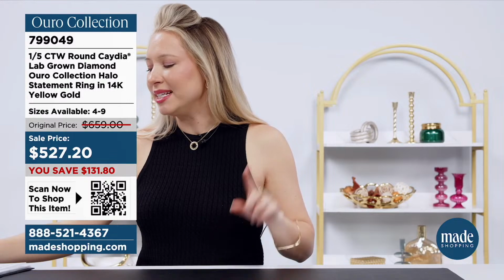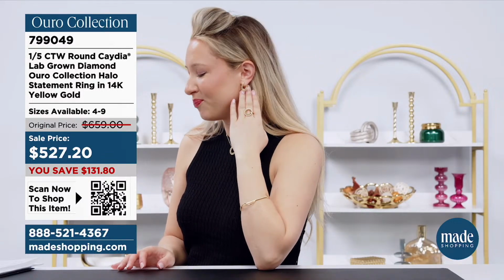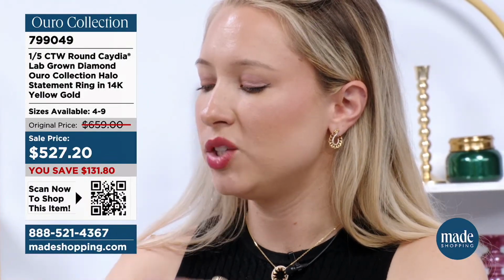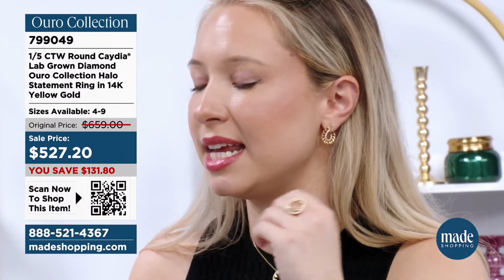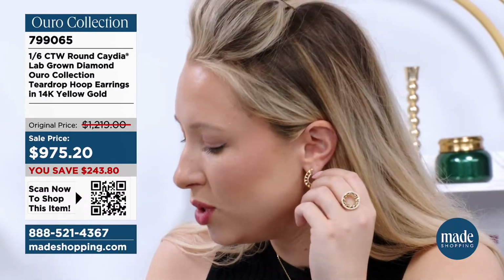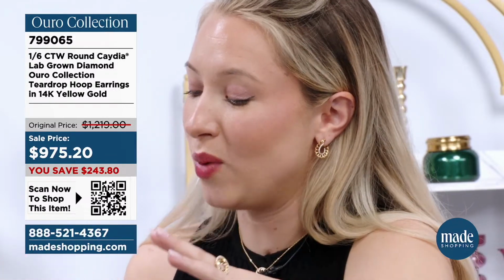So we're going to go to 799-065. Let's talk about these guys right here, because these are some of my favorite. Now, what do I love about this? Well, this is 1/6 total carat weight in the rounds. Caydia lab grown Oro collection is actually considered teardrop, okay? This is part of the teardrop collection, which we're actually going to get into a little bit, but we do have them in the circle as well, which I'll show you.